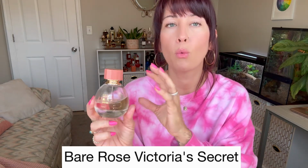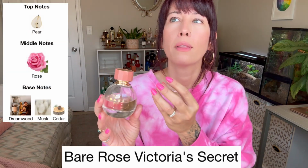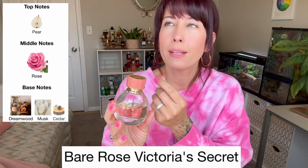This has got some rose in here, and it's very silky and feminine and romantic type of rose going on in here. Definitely a pink rose, like I'm smelling a pink rose, or what I would imagine to be a pink rose. And the pear in this, I love the pear in this perfume. It just gives it this beautiful fruity freshness in the opening that I love.